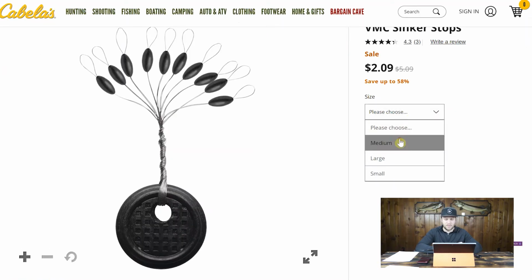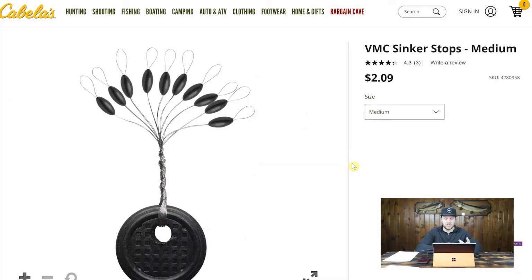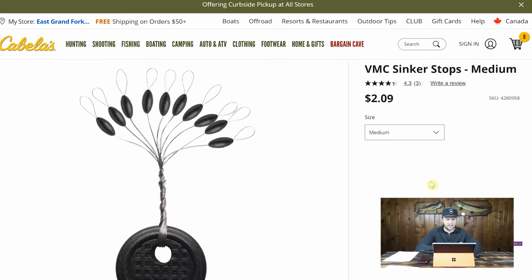I would choose the medium size in these. These Sinker Stops are great for two situations. One, if you've got slip bobbers, or more common in bass fishing, for pegging bullet weights. These are great. You can buy 2-3 of them. You're still staying under $10 and stick them there in the stocking, good stocking stuffer.